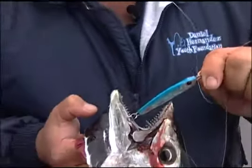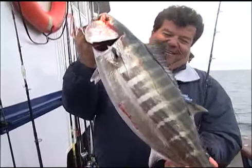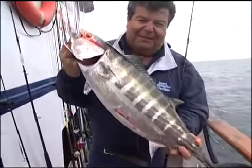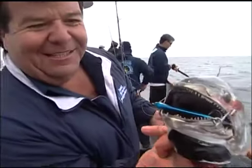Fishing this jig right up on the surface, grinding it up, and this is a huge bonita. It looks like a tuna. Well, it is part of the tuna family, but this is a bonita, just a gorgeous fish. Look at that fish. That's great.